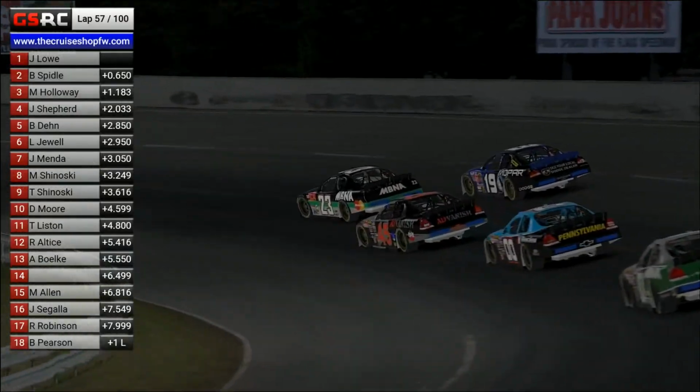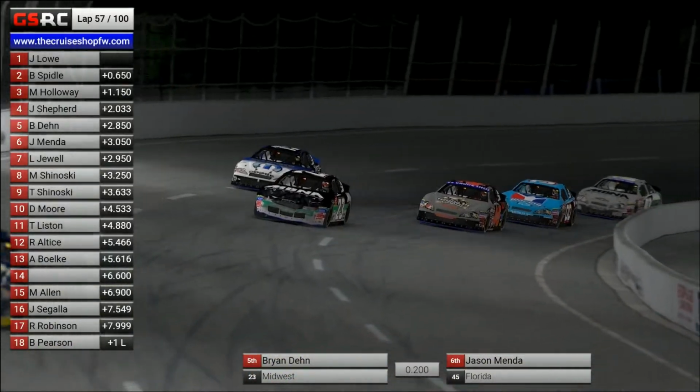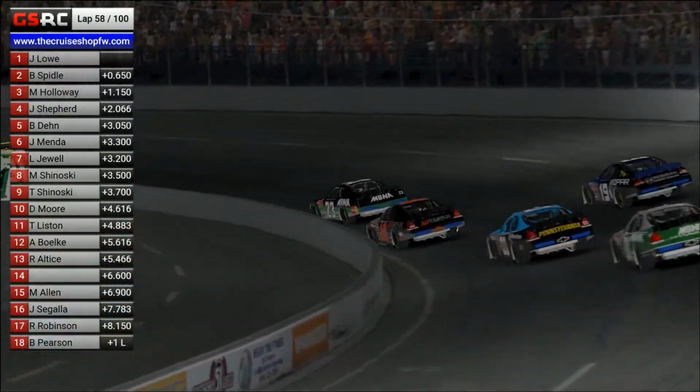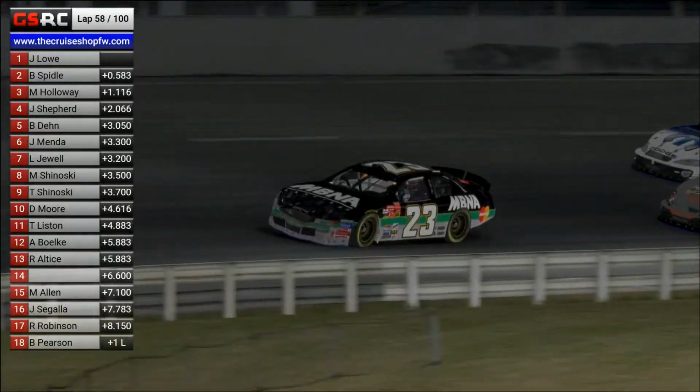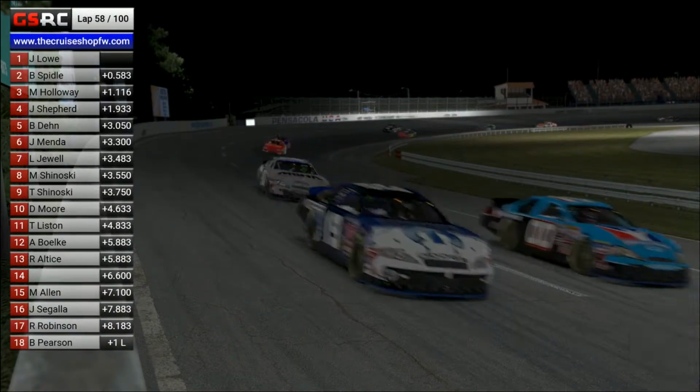It has. We just need to forget the comment that I made earlier about if that high line was going to come in, because the answer has become no, an emphatic no. As Lowell Jewell now, he got stuck on the high side. He's probably going to end up falling all the way back to 9th before he's able to cut back inside.